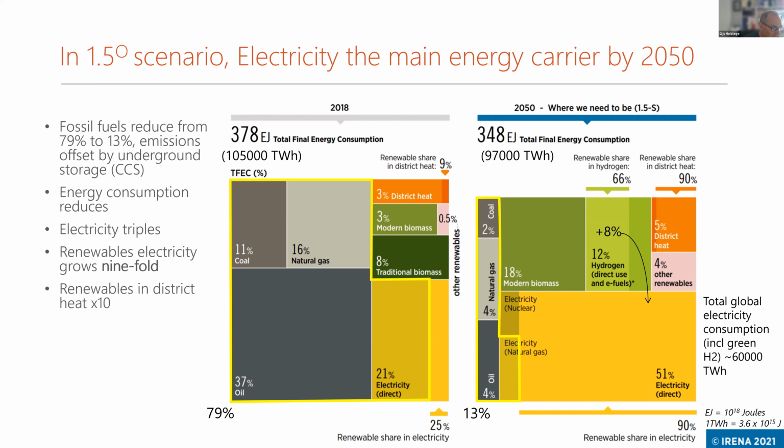There's also renewables in district heat. Nuclear energy has a role in there. Hydrogen, you can see it doesn't feature at the moment, but in the system of the future, it has a big role to play as a key energy carrier.